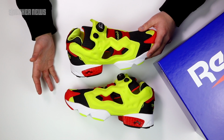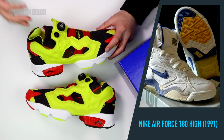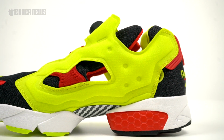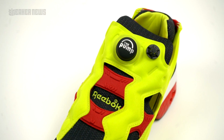I mean, Nike probably even copied them with the release of the Air Pressure and the Air Force 180 pump, the Command Force. All those shoes had pumps after Reebok introduced that technology. But what made Pump so interesting was that since every foot is shaped differently, the Pump would insert air into an internal bladder and it would fit to your foot.